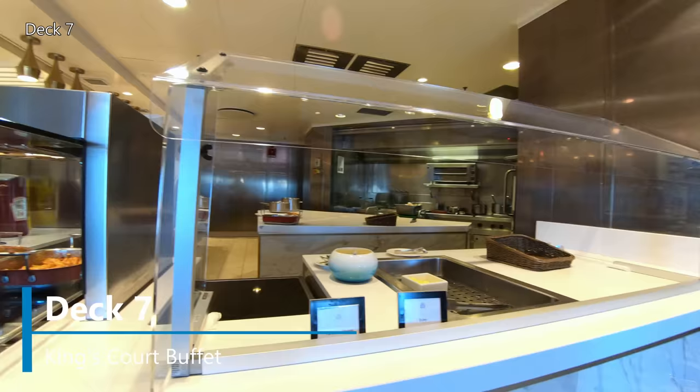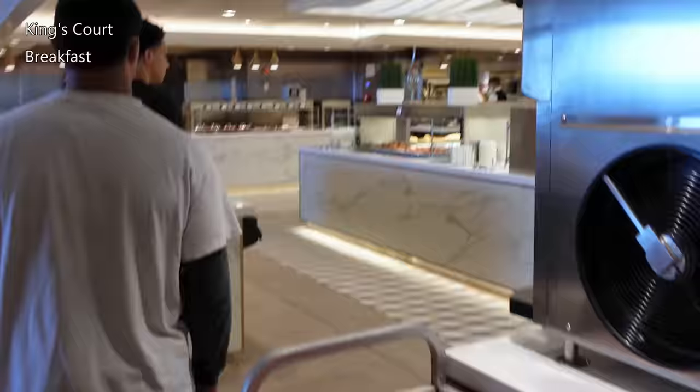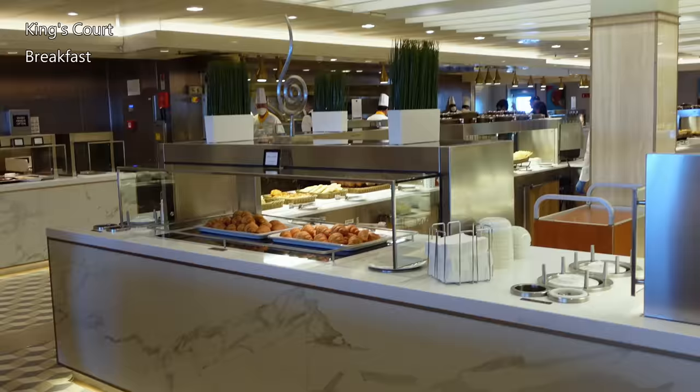So the location is another interesting aspect about the Queen Mary 2, as most cruise ships have their buffet at the pool deck and usually at the back of the ship instead of midship. Now take a look at some of the food you can expect here, starting with breakfast.